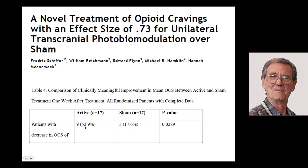Half of them had a big decrease, whereas with the sham, only a few had a decrease. So that was statistically significant, which is sort of interesting, because opioid addiction is a real big deal. And the fact that we think photobiomodulation can increase synaptogenesis or neuroplasticity is how you manage to treat opioid addiction, because you get these pathways fixed in the brain when you take opioids. And the only way to really cure opioid addiction is to rewire the brain, and photobiomodulation may be able to do that.